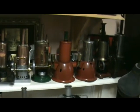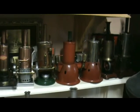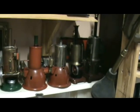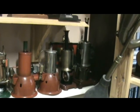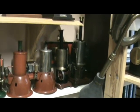A couple of Major Toys little red engines. There's an electric one and a sterno one. And then, getting a bit dark in the corner there, there's a Bing 130/812 and a Marklin 4105.